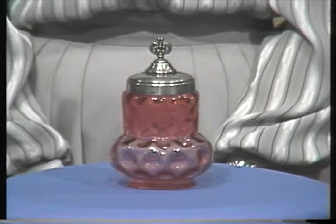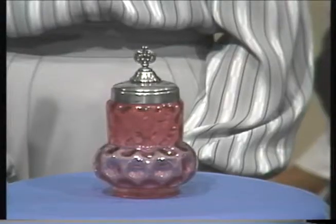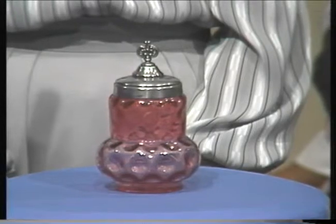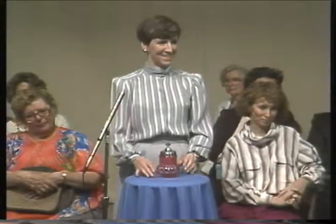Nancy Van Cura has brought us, this is Edna's favorite, the cranberry pickle caster. Edna? Well, it's lovely, and I particularly like cranberry. My daughter-in-law collects cranberry, of course, one of the most expensive things you can buy. I would say that was a pickle caster and probably came in a frame. They usually came in a frame, with a place for the fork hanging on the frame. That would be my feeling about what it is. It's lovely. And the value on that, Edna, I think we placed at about $125, with the Britannia top.